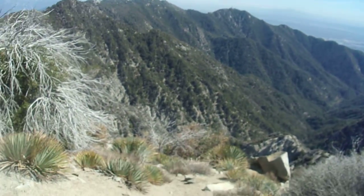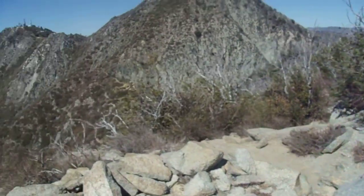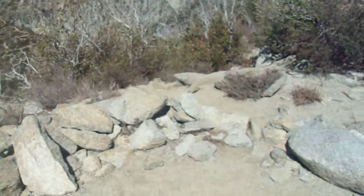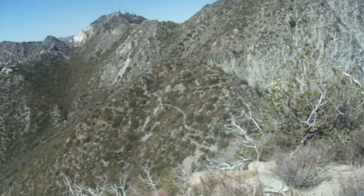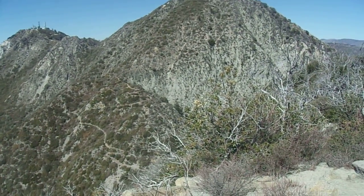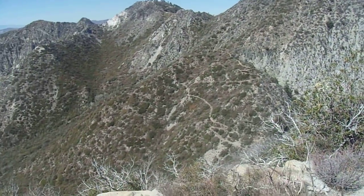So, I'm probably just going to spend a few minutes up here, maybe drink some water. And I'm going to start heading back down to the Markham-Lowe Saddle. And then start hiking up Mount Lowe. See you on the next clip.